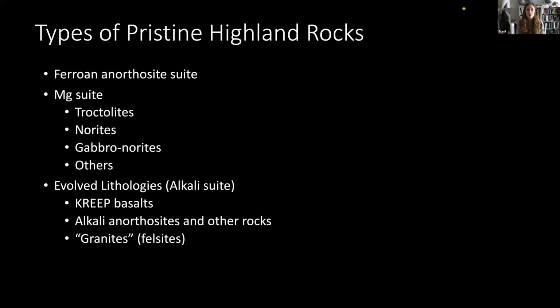So I don't want to get too far into the weeds on highlands rocks because I'm a lunar scientist and there are very rare times that I have to understand the magnesium suite or evolved lithologies like the alkali suite. Most of the highlands is really our ferroan anorthosites, but you might hear a lot of talk about the magnesium suite and these evolved lithologies. So I think it's worthwhile going through those a bit without getting too far into the details.